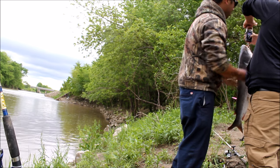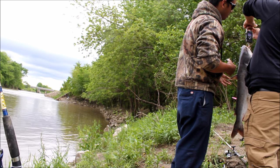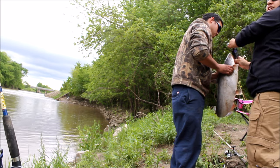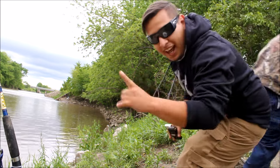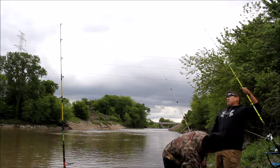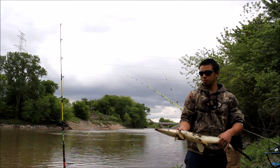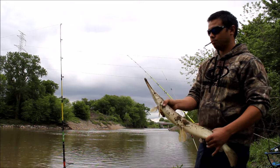Six kilograms. Yep. That's a 13 pounder. 13 pounder, guys. First one of the day, 13 pounds. About a 4-pound gar. Let him go.